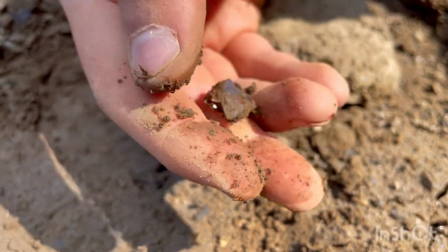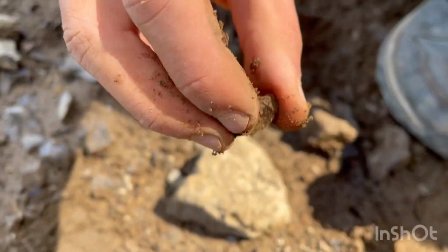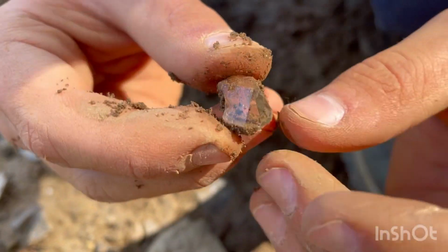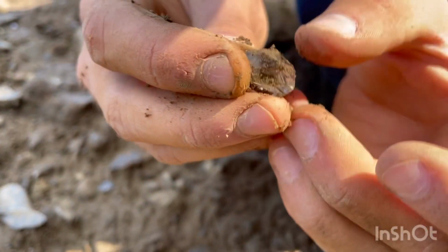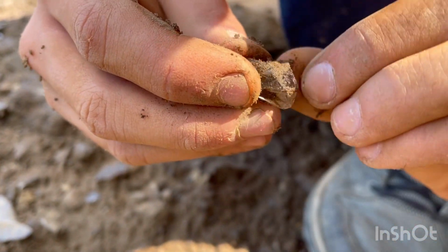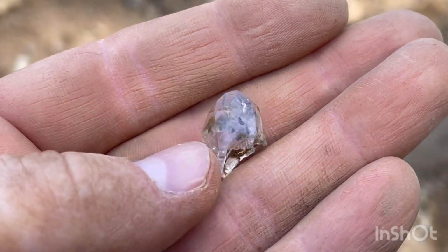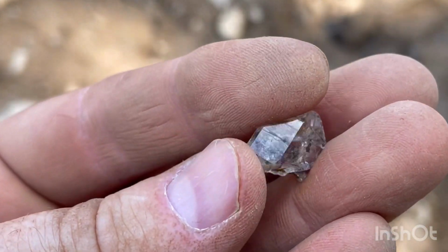Actually, it's a better one. It looks really nice. Actually, I don't think it's broken at all. That's not broken. That's a winner. It just has a bunch of key marks. We'll clean it off and get a closer look at this one. Okay, here it is cleaned up a little bit more. And it's not broken at all.